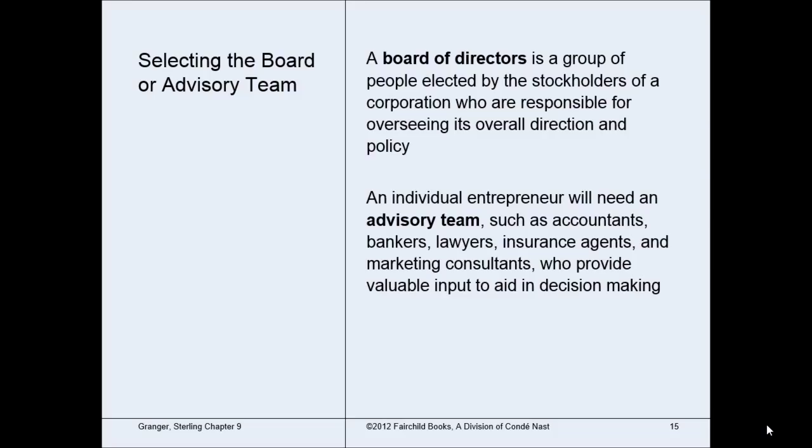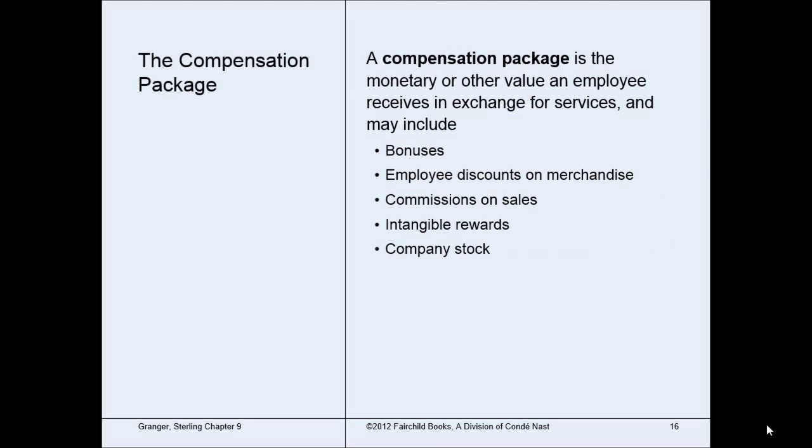Your advisory team members could be other entrepreneurs, they could be web developers, they could be marketing specialists, and financial experts. And the last slide looks at the compensation packages that you can offer to employees, and this is just monetary or other value an employee receives in exchange for services. And they can include bonuses and employee discounts on merchandise, commissions on sales. They can also be intangible awards.